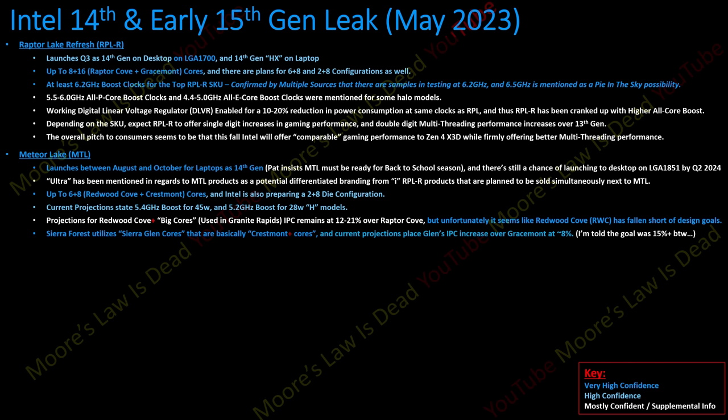These should be thought of as Crestmont Plus cores. Again, we've already been establishing what is what, right? Meteor Lake uses 6 Redwood Cove and 8 Crestmont cores, and Sierra Glen cores will be Crestmont Plus. I am told that the current projections for Glen's IPC in Sierra Forest is only around 8% over Gracemont, and this is disappointing for me because I was told that the goal for Crestmont was at least 15% over Gracemont, but even the plus on it, the Glen core, isn't hitting that.